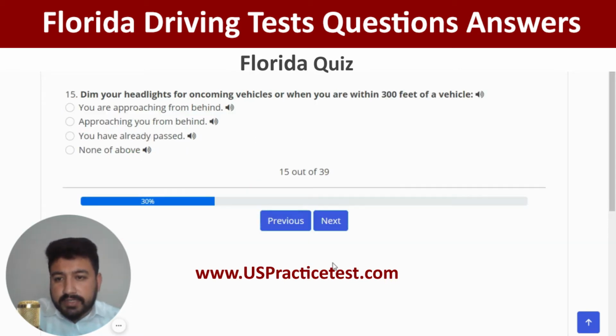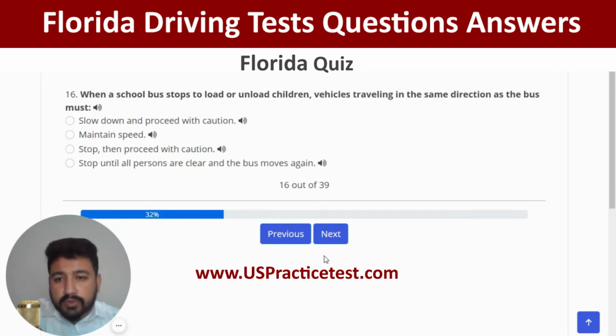The 15th question is: dim your headlights for oncoming vehicles or when you are within 300 feet of a vehicle. So the right answer is the first one, which is you are approaching from behind, correct, and next. When a school bus stops to load or unload children, vehicles traveling in the same direction as the bus must. So the last one is the right one, which is stop until all persons are clear and the bus moves again.